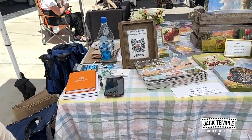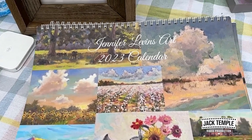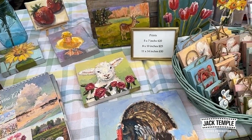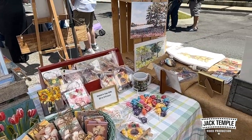Well, I do oil paintings, and I work with pastel as well. But it looks like pretty much everything. Okay. A little bit of everything. I have prints and note cards and original art, and I do cotton, all kinds of stuff. Watercolor. I did a watercolor of the courthouse over there. That's the courthouse. Yeah.